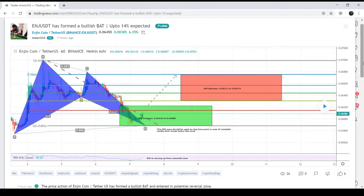And this is the Enjin US dollar trade, the US dollar tether and the US dollar trade. And on this chart you can see the price action has formed a bullish bat pattern and entered in the potential reversal zone. RSI is already in the oversold zone. So this is another trade which can give you good profit.